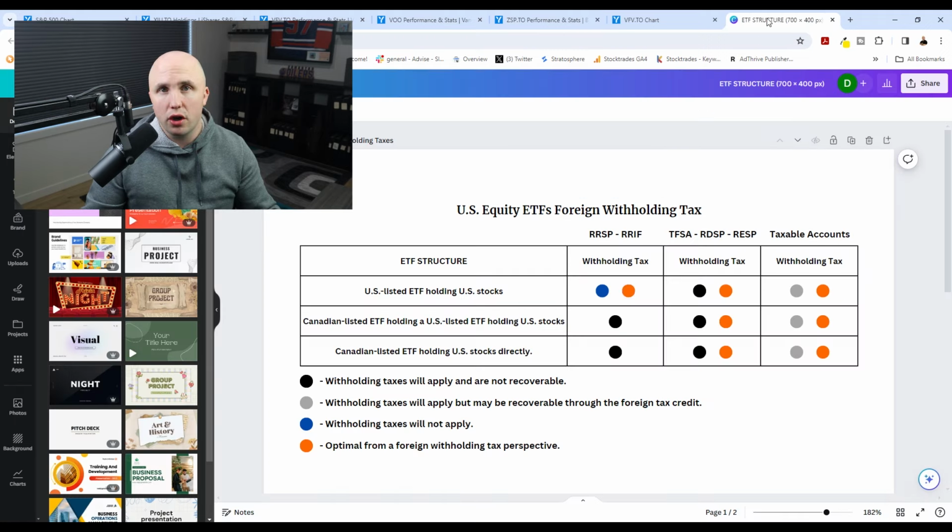Regardless, a lot of people are holding these Canadian domiciled funds, which even in an RRSP, you will be subject to withholding tax. So I made this chart here that I hope will help people. And it's just on my Canva here. I didn't actually download the chart, but it will show you how you can structure your account and how you're going to be exposed to different types of taxes.